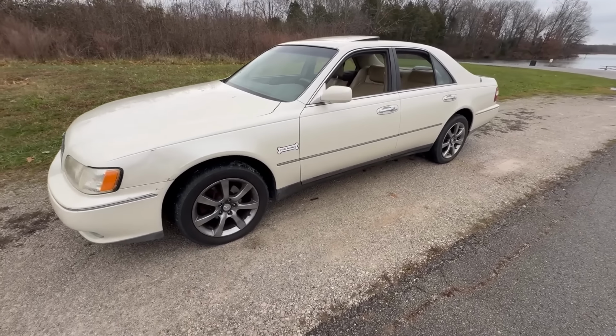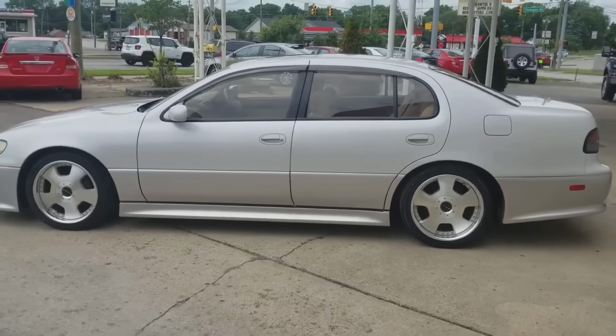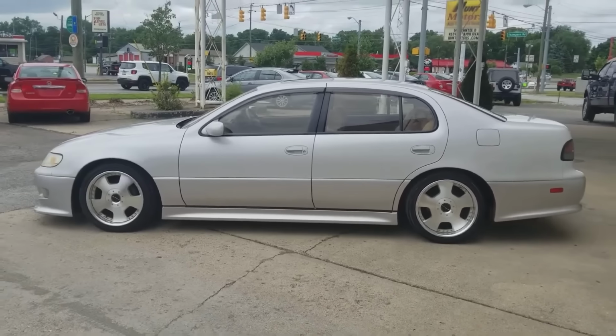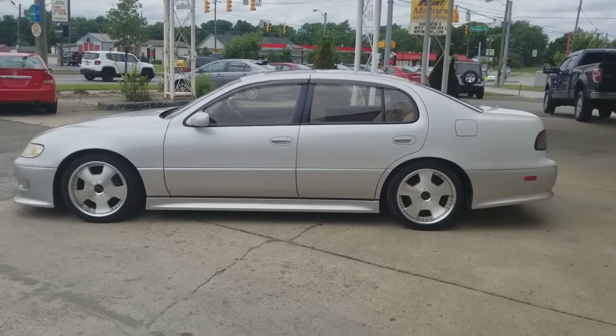And speaking of cars that could surprise you, our next contender is another one of those seemingly ordinary sedans that might just have you second-guessing what's under the hood. Stick around, because the next one is a sleeper in the truest sense of the word.